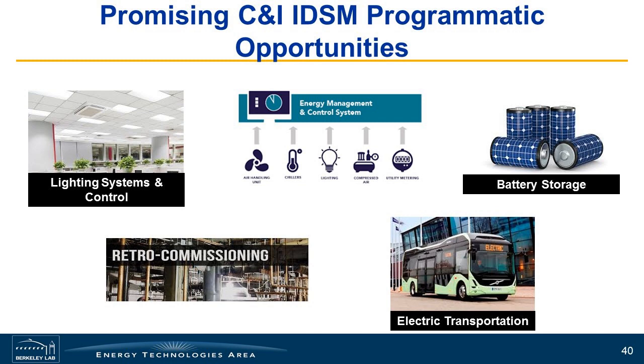And the IDSM opportunities for retro commissioning can offer incentives for EE measures, such as lighting retrofits, building automation upgrades, HVAC improvements, variable frequency drives, as well as demand response technologies, and even distributed generation where applicable.